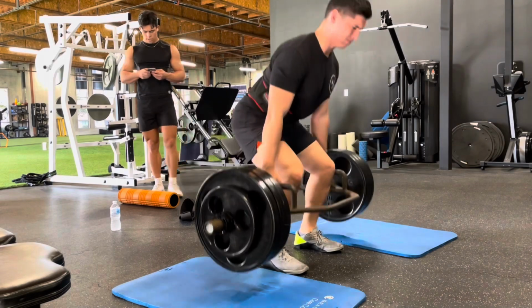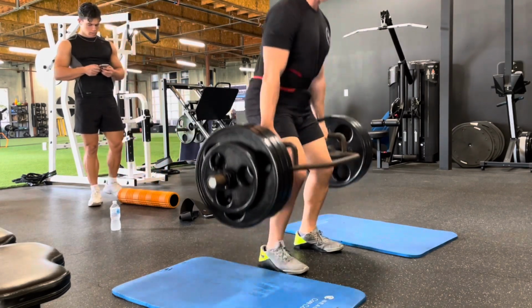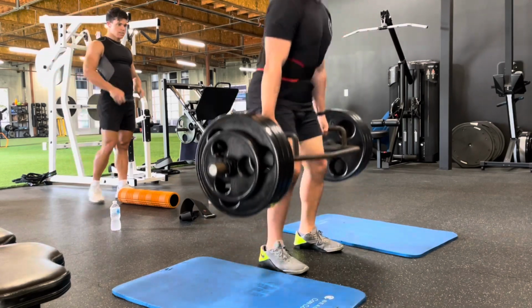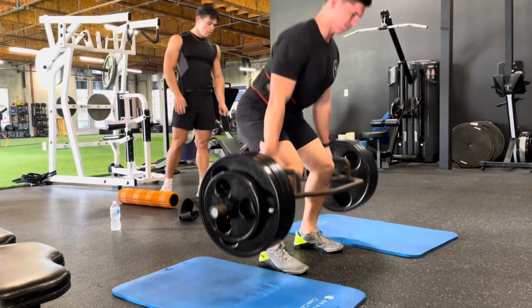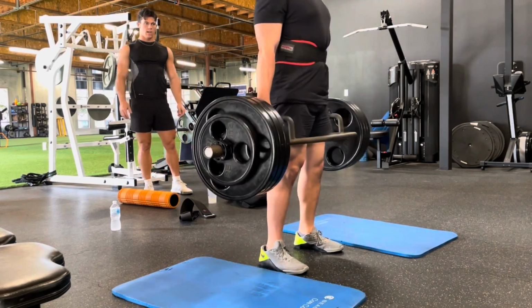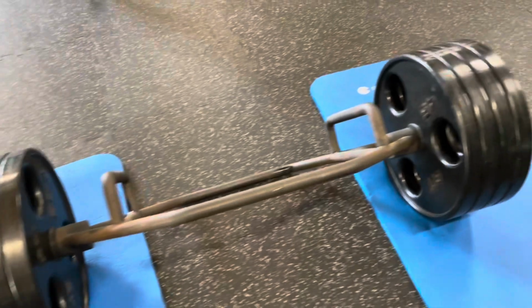Light leg. 1, 2, 3, 4, 5, 6, 7, 8, 9, and 10. Lightweight. Well, shoot, I guess that was lightweight.